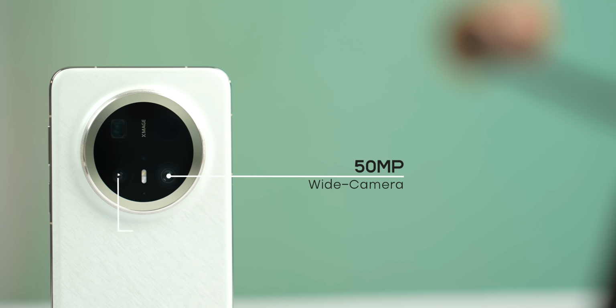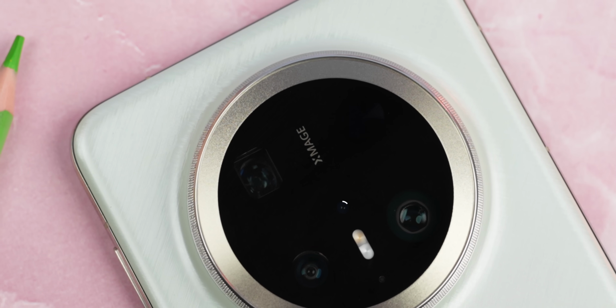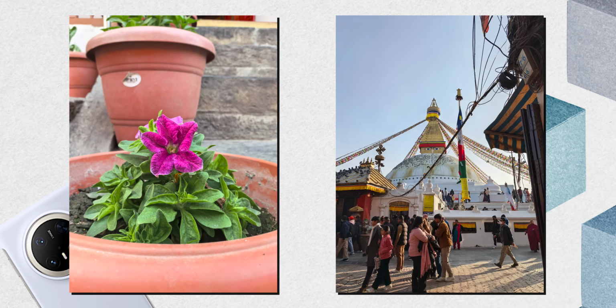Besides the 50 megapixel wide, 40 megapixel ultra wide, and 48 megapixel periscope telephoto lens, which I will get to in a bit, you also get something called a color spectrum sensor, whose purpose is to sense the environment and maintain accurate color tone in photos. As a result, the Huawei Mate 70 Pro Plus can produce really color accurate images. The colors are almost the same as you see with your naked eye. Previously, only Google Pixel phones came close to producing accurate color reproduction, but Huawei has taken it a step further.